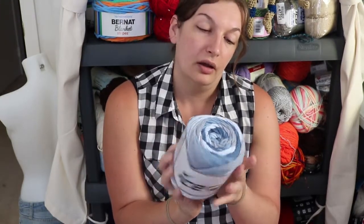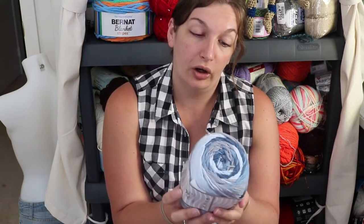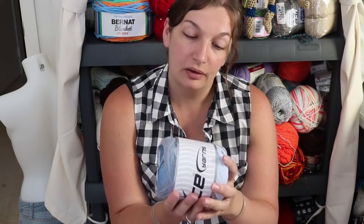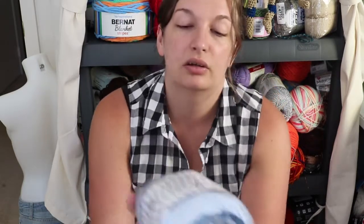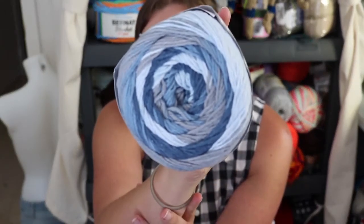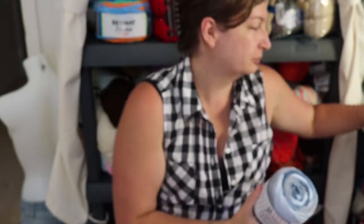This is obviously Ice Yarns brand. This is their Cakes Natural Cotton yarn. This is 100% cotton. This is a DK weight. It is 200 grams, 430 meters. And as you can see, this one is a bunch of different shades of blue and gray. And there were 2 of these in a package.